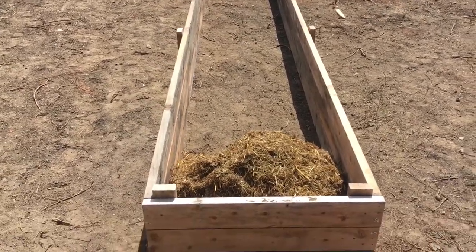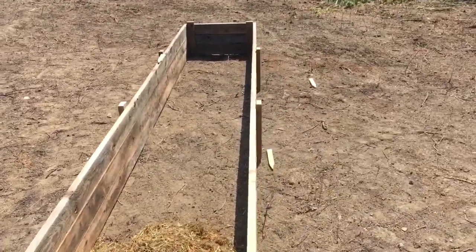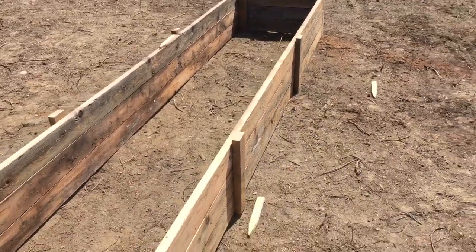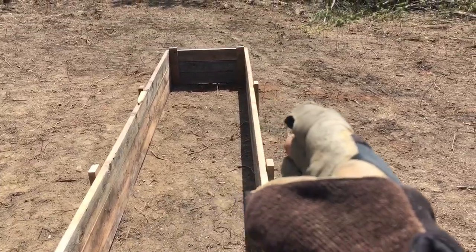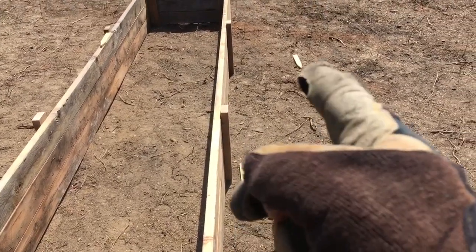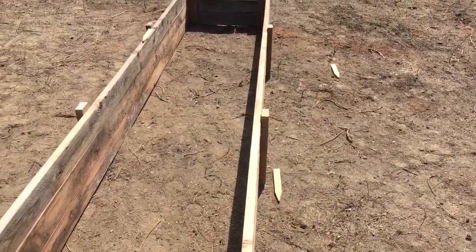But you can see I've got two in the corners on both sides. And then I've got these ones on the side, because these are 16 footers, they're going to want to bow. These boards are going to want to bow out. And when we get to filling dirt, they're going to want to bow out from the pressure as well. So I stuck them here to hold them all straight. And I've got stakes as well that we're going to drive down right beside it. And that's going to keep this thing from bowing out.